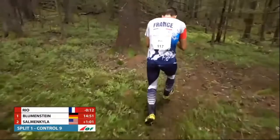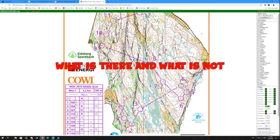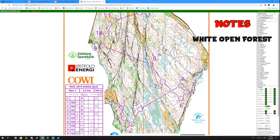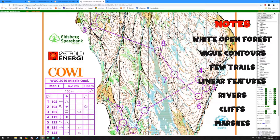Anyways, a few things to take note of when taking a first look at a map like this is what is there and what is not there. So there is a lot of white open forest. It has relatively vague contours. As you see, there's this large hillside in the east and a little more detail in the west towards the last part of the course. There are very few trails, but there are a decent number of linear features, including these rivers, cliffs, marshes, a lot of little contour features that are linear. Yeah, so it looks really interesting.